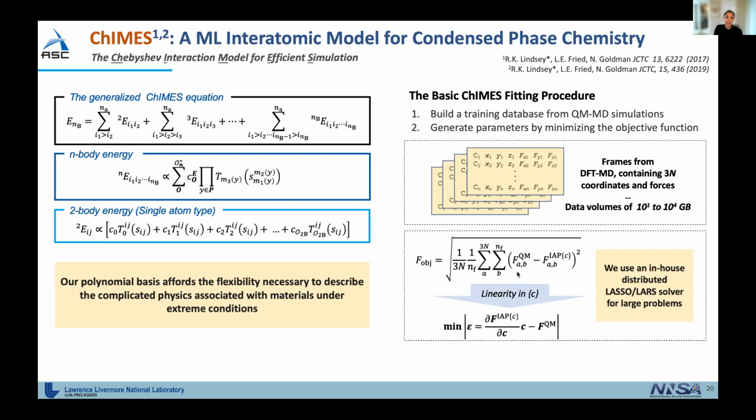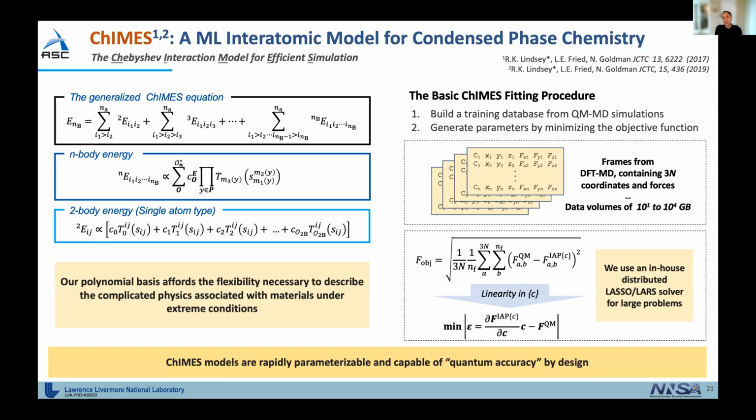It turns out, because our models are parametrically linear, we can rewrite this in the following matrix form, and now we are free to use our favorite linear solvers, which are going to let us get at solutions very rapidly. And so for this slide, the takeaway is that these models are rapidly parameterizable and capable of quantum accuracy by design.